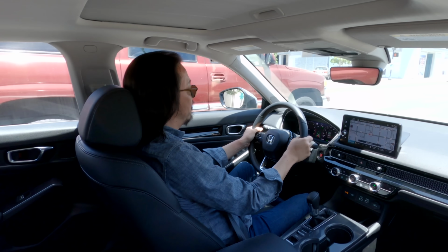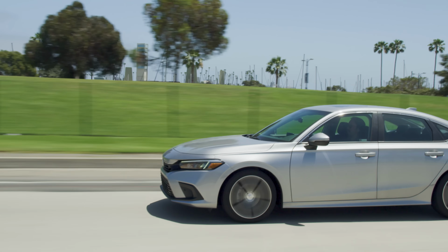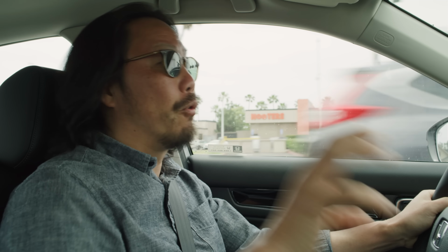Coming to a stop from 60 required 120 feet, which is a few feet shorter than average. And the Civic felt composed under those panic braking situations. And that translates to more confidence when you do have to really grab onto those brakes.